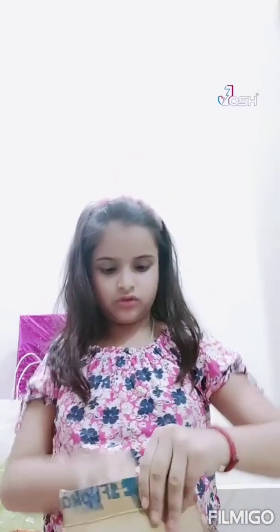So the next is the brushes. Then there is this eyeshadow palette or makeup kit. Then the last but not the least is this eyeliner.